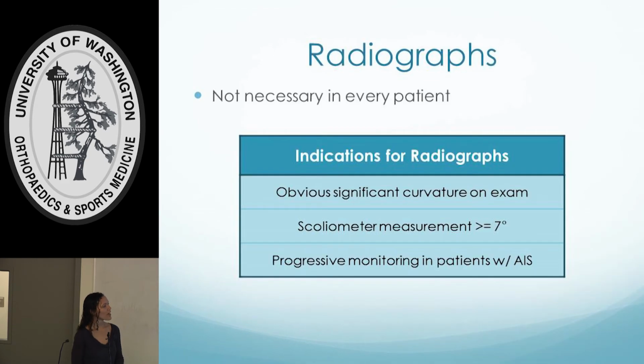Radiographs are not necessary in every patient, and we'll talk about some of the parameters for that in more detail. But an indication for radiographs would be an obvious significant curvature. We do use other parameters, but if they have a really big curvature, they're probably somebody you need to get a radiograph on. But the scoliometer is a very useful tool. If they have a measurement equal to or greater than 7 when you do that tilting look, that is somebody you would recommend a radiograph on so that you can see what their Cobb angle is.